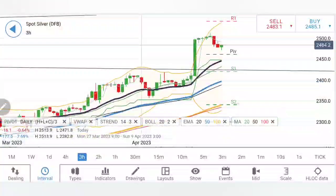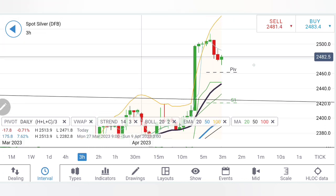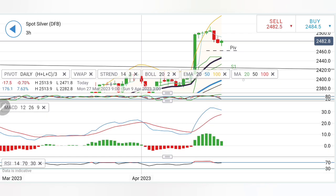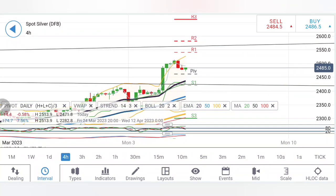Now look at the 3-hour chart. Similarly on the 3-hour chart, see, lower highs, lower lows. I look forward for it to break past on the upside above 25 in order to confirm bullishness. The stochastic has dropped. The MACD is trying to converge, crossover on the sell. It is still in green. RSI is still overbought.